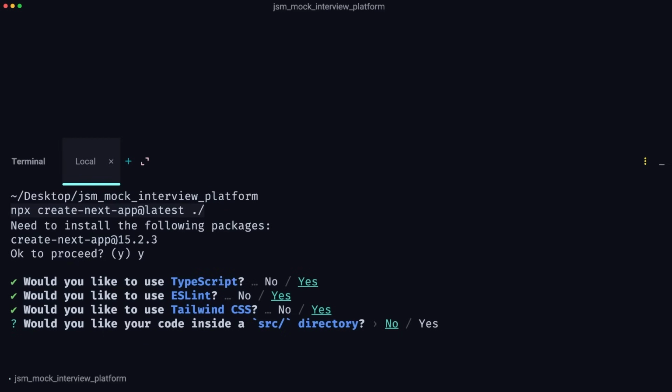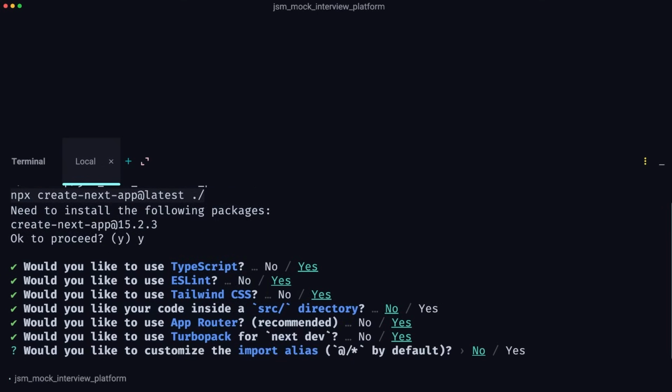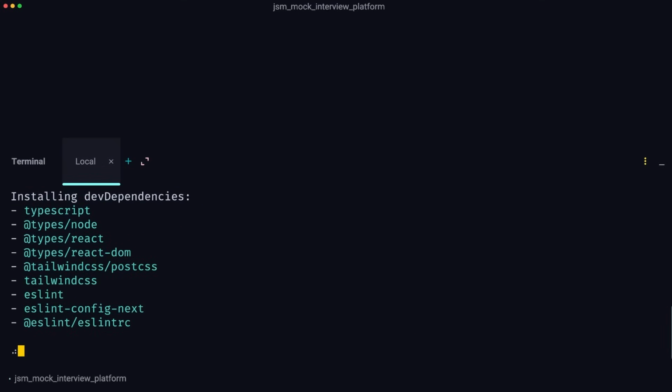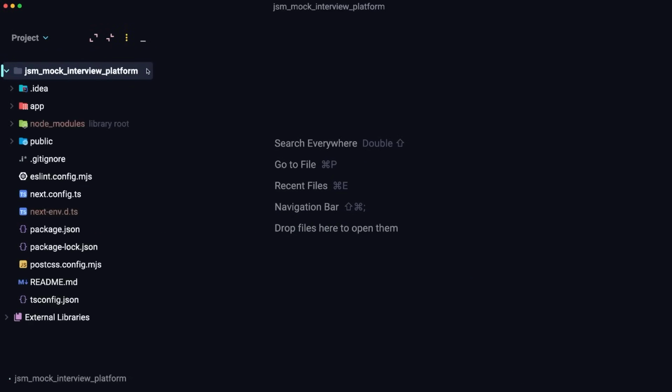No need to have a separate source directory, and we will be using the app router, as well as Turbopack for an optimized development environment. Finally, no need to customize the default import alias. Basically, I think I pressed enter to all the options, just selecting the default one. Now, the dependencies are getting installed, so very soon I'll be able to show you what this command generated right here within the File Explorer.